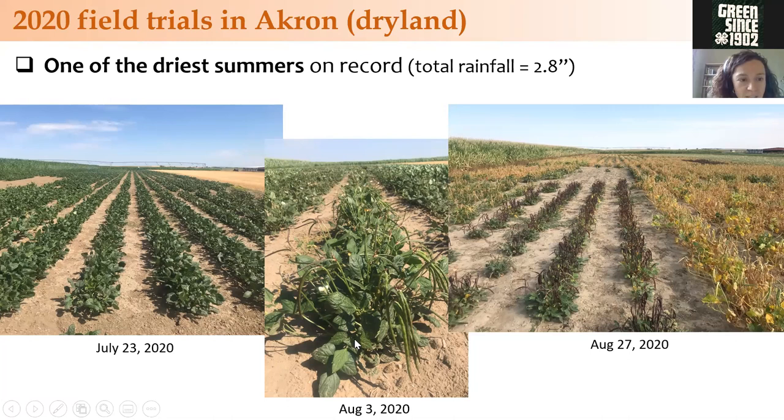Then, these are pictures later in the season. This is a picture of August 3rd, just before the second storm, so still no water. By then, most of the varieties had flowered and were setting pods, so pretty nice looking plants. And this is a picture here on August 17th.